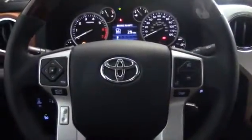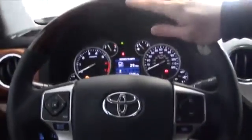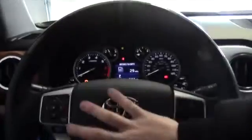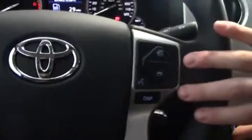Alright, so on the steering wheel on the inside, some of the things that you're going to notice, you have the wood trim steering wheel with the leather sides. All your audio controls are on the left-hand side with your Bluetooth and your speak button on the right-hand side. Lights, wipers, and cruise control, obviously.